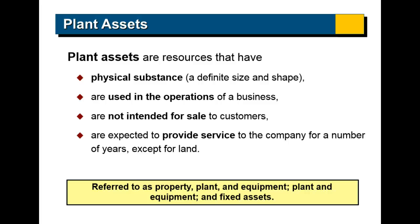Think of this: a plant asset would be an item that is possibly machinery. It could be an item on an assembly line, maybe a motorized piece of equipment to separate various products. It may be a dispenser to put liquids into products, but they're basically assets that help create the products or provide the service for businesses. They're expected to provide service to the company for a number of years.